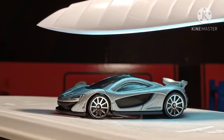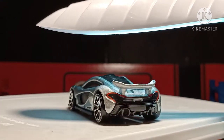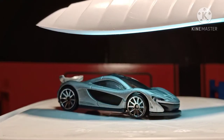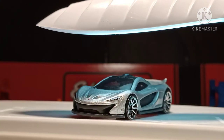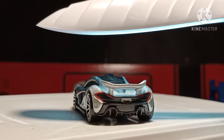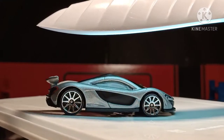So here in front of you is the McLaren P1. I think this is a beautiful design. I just love the shapes, the lines, the way all the lines on these supercars converge to one another and crisscross. Just a fantastic piece of artwork. And the Hot Wheels in this tiny scale, I think captures the essence of that.